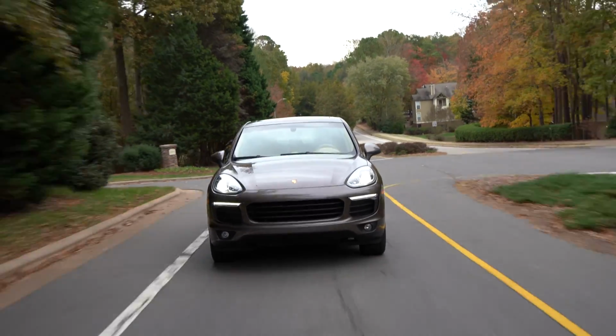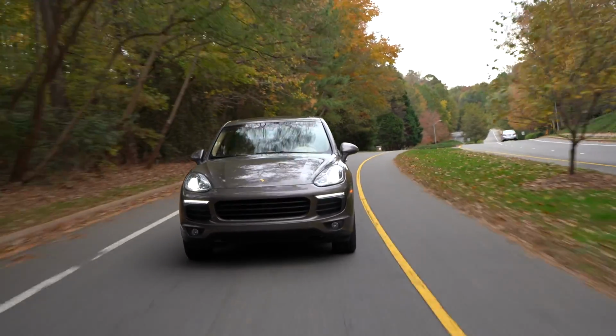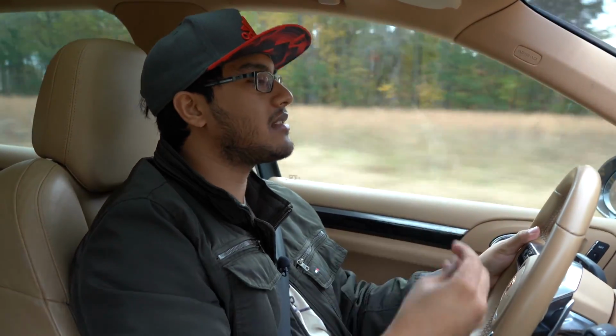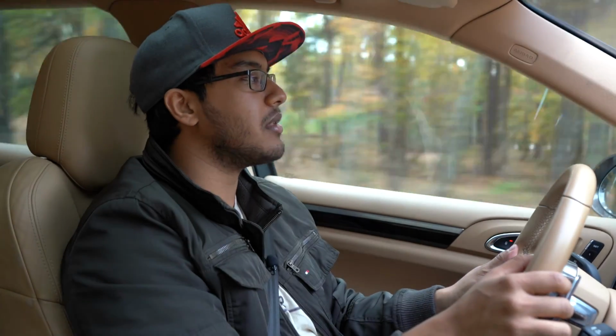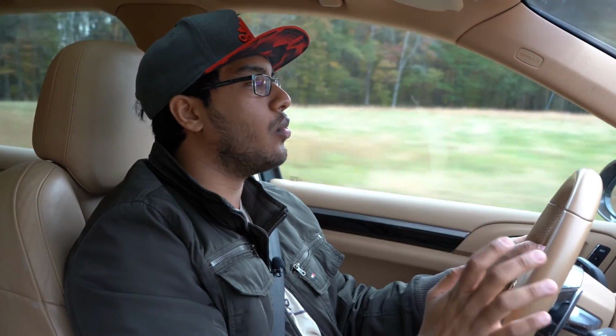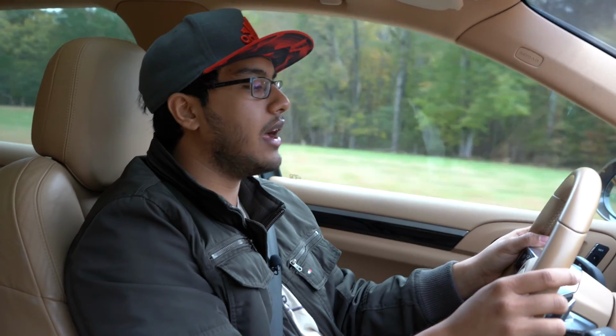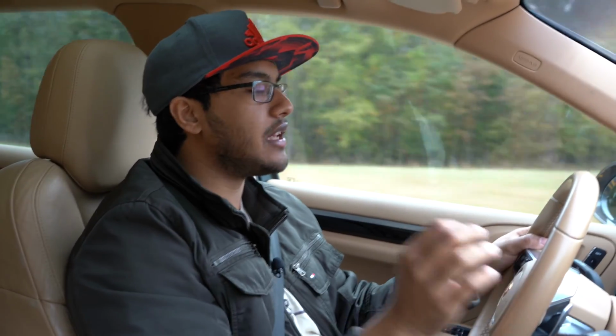Unfortunately, the paddles are not so good. There's a bit of a hesitation when you use the paddles, and I don't really like that. So I'm going to put this back into normal and back in automatic, because that's my most favorite way to handle this vehicle. Just put it in normal, and it just reacts so well to all the little inputs that you give it to the throttle.